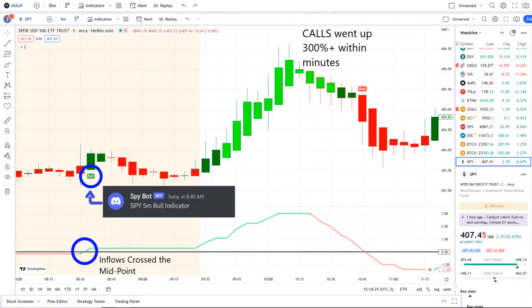And our SPY buy at 8:40 a.m. sent out a bull indicator, and from that moment forward, inflows crossed the midpoint to the upside, full strength there on 42 vision into the bell and after the bell, and call options went up 300% plus within minutes, guys.